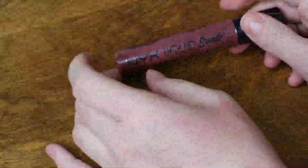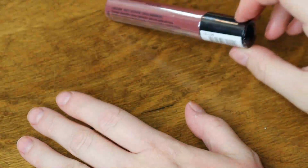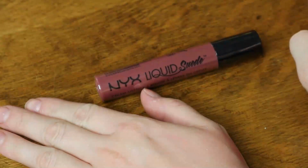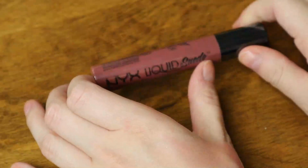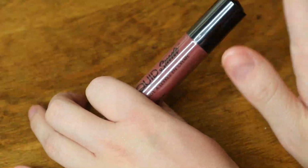I have one NYX Liquid Suede lipstick. This is in the color Soft Spoken. It's still sealed right now and I'm just going to leave it like that. I bought it to be a dupe, a drugstore version of a high-end liquid lipstick, I think one of my Kat Von D lipsticks, but honestly, I might just give this away, put it in a giveaway, something like that, because it is brand new.